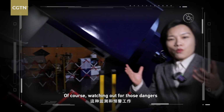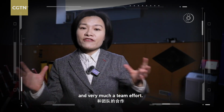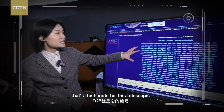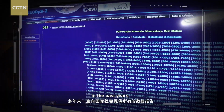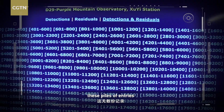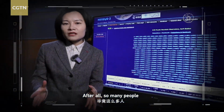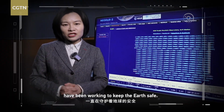Of course, watching out for those dangers is a global relay race and very much a team effort. Now, here we have a list of what D29, that's the handle for this telescope, has filed for the international community in the past years. Perhaps by seeing all of these reports, these piles of entries could reassure us for a little bit. After all, so many people and so many instruments have been working to keep the Earth safe.